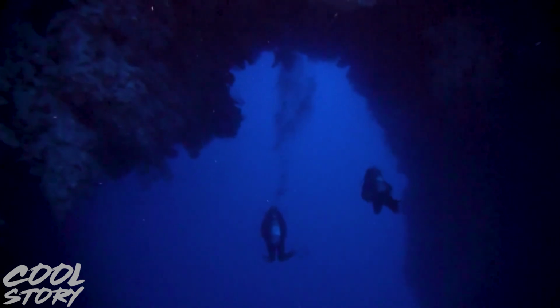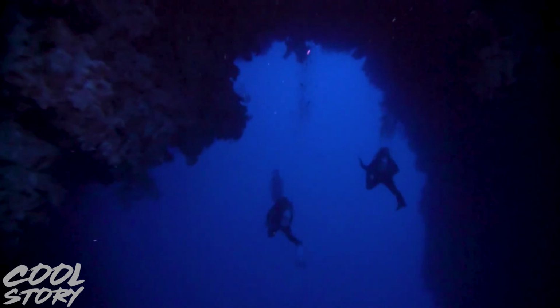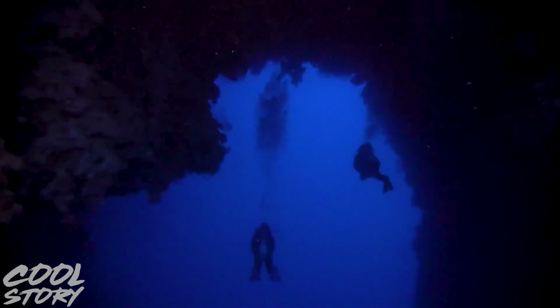There is an archway that people tend to dive down and go through, and it's just a giant cave, and a lot of people die trying to reach that arch. They hypothesize that they get transfixed with the beauty of it, and they lose track of time. There are also some currents. There's also low visibility, but they don't know why this is the deadliest place to scuba dive in the world, but it is.